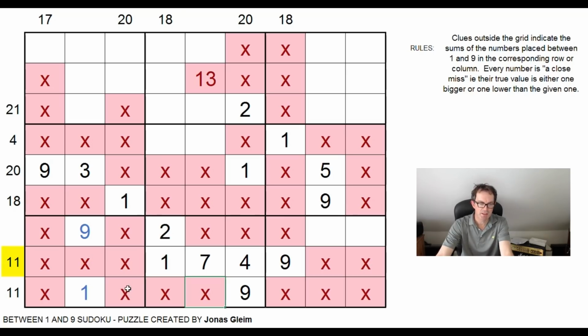If it's 12 and it includes a 2 in the sum, we could put the 2 here only, and these 2 squares would have to sum up to 10. But that's not possible, because we already have 1, 9 ruled out, 2, 8 ruled out, 3, 7 ruled out, and 4, 6 ruled out by the other contents of this block. So if this sum is 12, this must be 3, 4, and 5, and there's a 4 there. So this is a 3, 5 pair, believe it or not. Whether this sum is 10 or 12, this is a 3 and a 5.